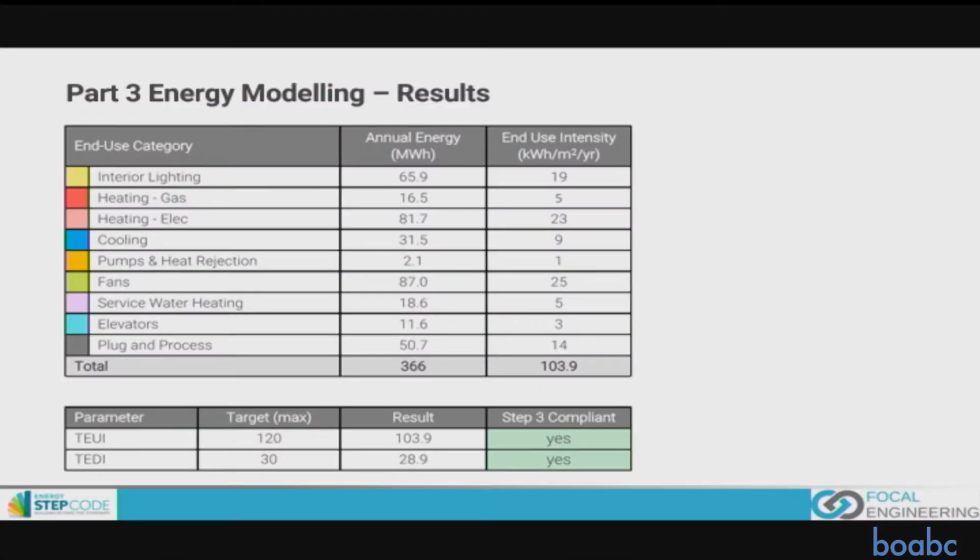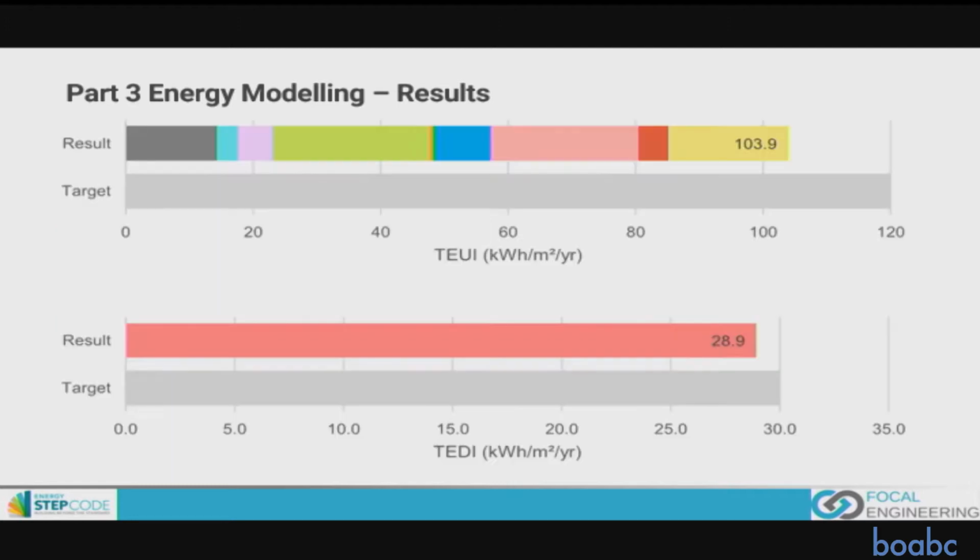So then once we've done our inputs, we've built our model, we have results. This is again just an example of how we present results. You should have a pretty clear breakdown of the energy end use by utility and by the type of usage. This particular example was a Part 3 residential building, so it was a Step 3, I believe. Yeah. So the TEUI value that we were talking about before, at the bottom there, and the TEDI value, and so of course we met both of those for this particular model.